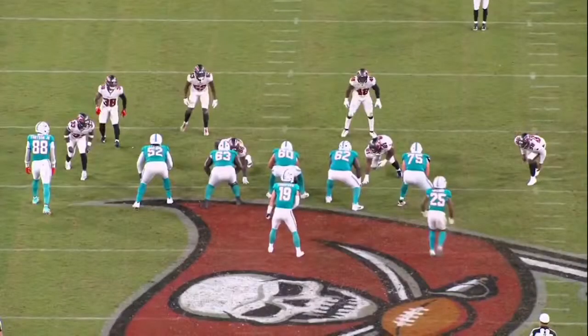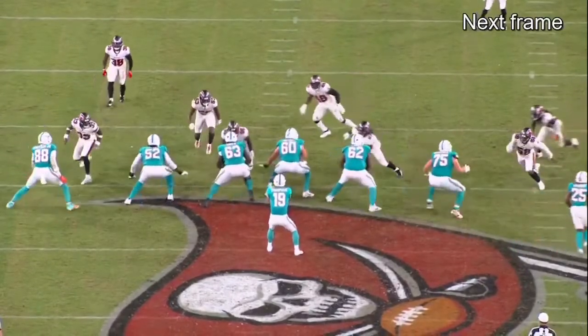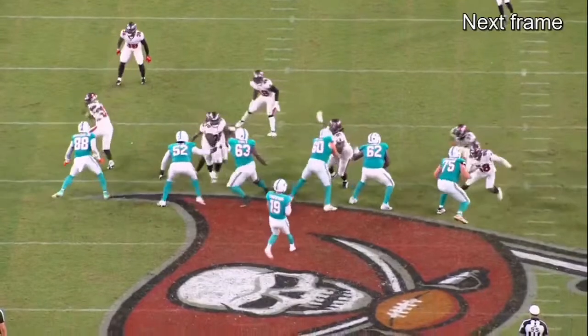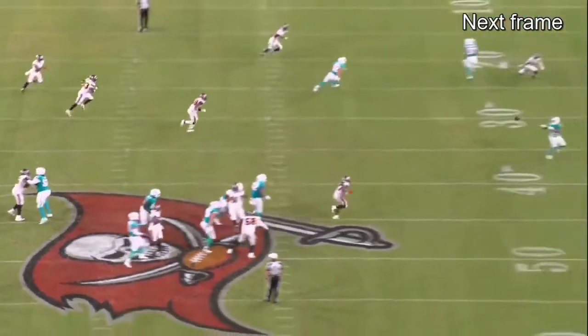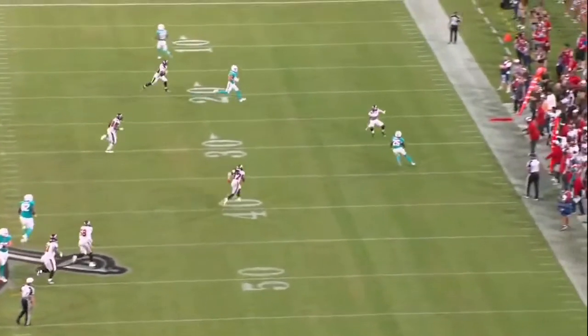And another one here for Hines at left guard. So this is going to be a pass play, and we're going to get a stunt up front. His tackle is going to slant to the outside. Linebacker is going to come to the inside. And you can see that Hines is very late reacting to that. Thankfully, Thompson gets the ball out, but that still reflects as a 0 grade in my grading.